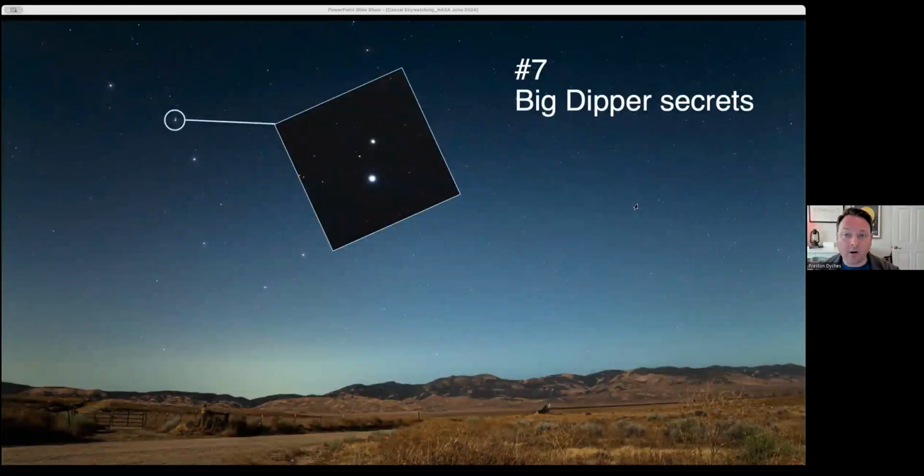Now, these stars are gravitationally bound together, so it's a true double star. They're not just near each other in the sky for us but really at wildly different distances in space. No, they're relatively near each other in space. They're associated.